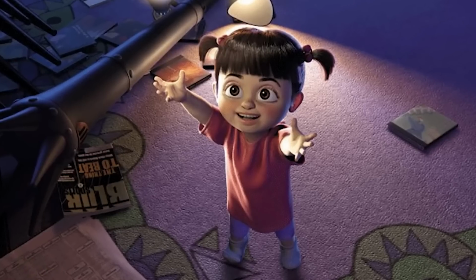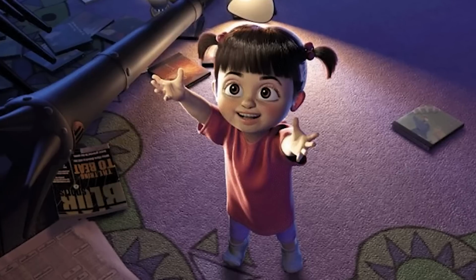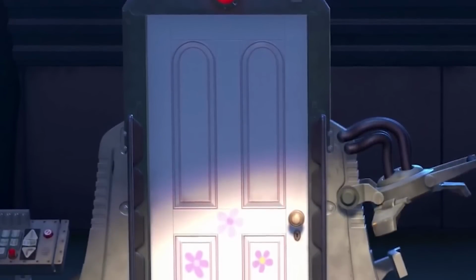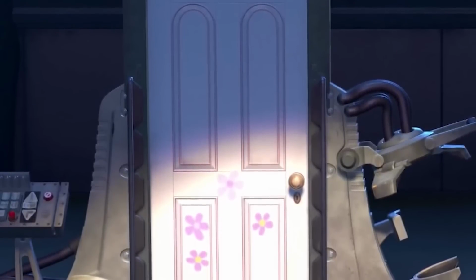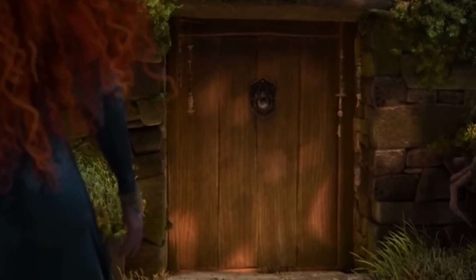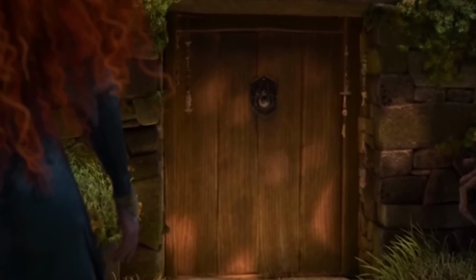Meaning at some point in her life, she must have met him. Well, theory goes that this witch in Brave is Boo from Monsters, Inc. I know it seems wild right now, but just hear me out. So Monsters, Inc. takes place in the future when humans don't exist anymore. It's theorized that the monsters use the doors to go back in time to a child's house to then collect their energy. Meanwhile, in Brave, we see that the witch magically disappears when she goes through doorways. Just like the scarers from Monsters, Inc.